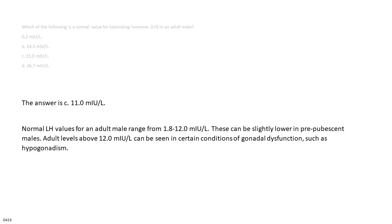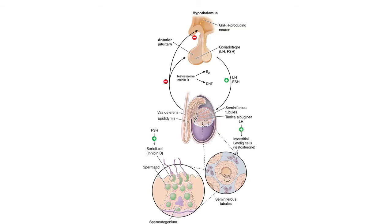The answer is C. 11.0 milli-IU per liter. Normal LH values for an adult male range from 1.8 to 12.0 milli-IU per liter. These can be slightly lower in prepubescent males. Adult levels above 12.0 milli-IU per liter can be seen in certain conditions of gonadal dysfunction, such as hypogonadism.